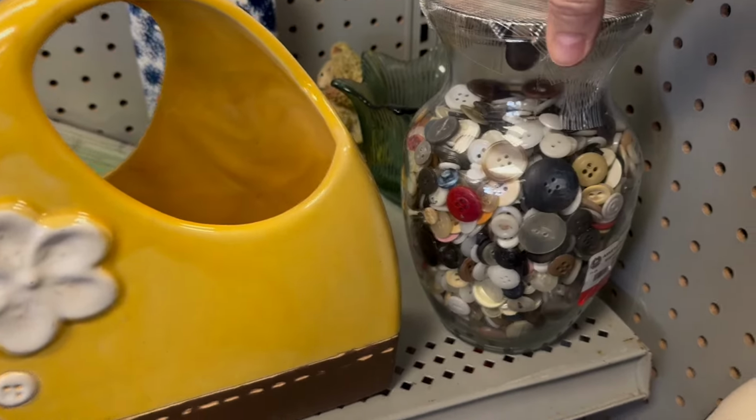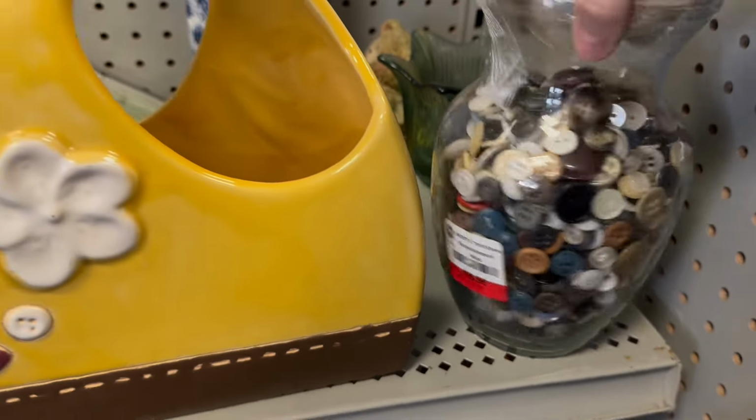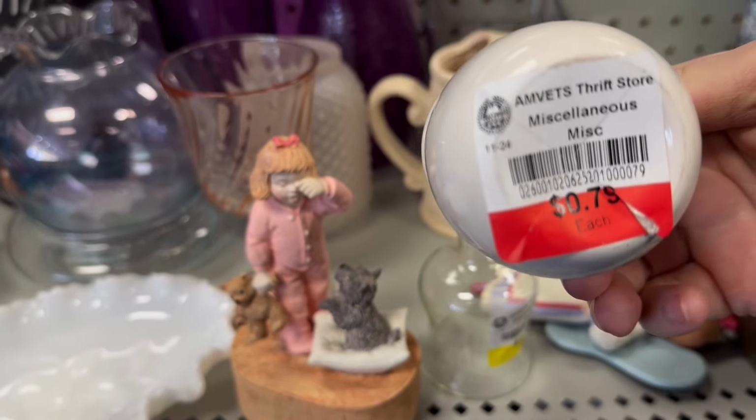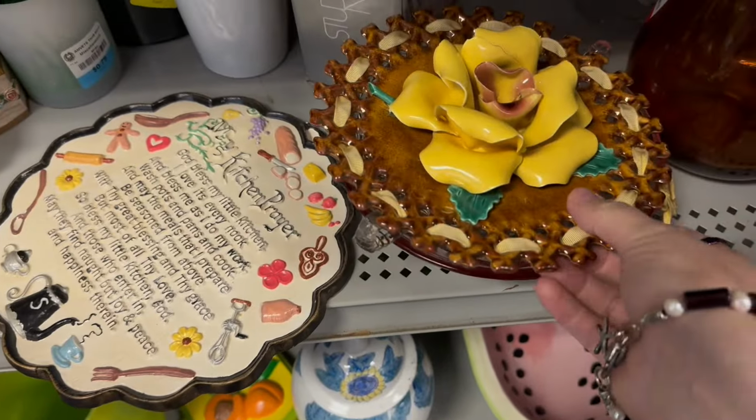All right, let's look at buttons. Can we afford the buttons? Let's see what's going on here. It doesn't look like there's anything too crazy in here. $8.96, I believe, was the price. Date night. What are we doing with that on date night? Can anybody tell me? But I did leave the buttons.